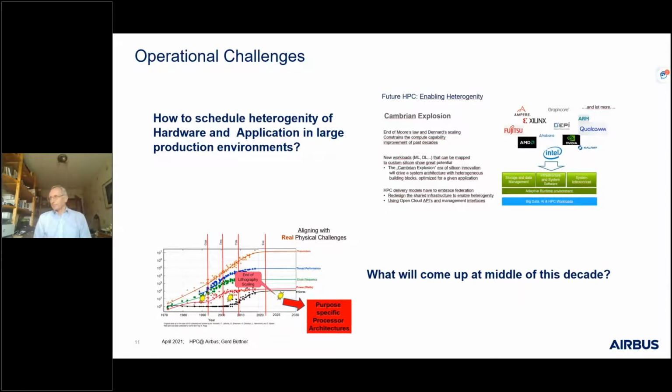The second one is what will come after the middle of this decade. We know Moore's law is close to the end. If you see the roadmaps from TSMC and all the other large vendors, you can see that after the middle of this decade there will be no further shrink, which we lived from for the last 20 years on the hardware. So we will have specific processors, which I mentioned before. This has to be optimized per application. But then how to manage all of these? And globally, the question to the academic area is what will come in the future after the middle of this decade? We are looking into this, and we are also testing, as will be seen on the next slide.